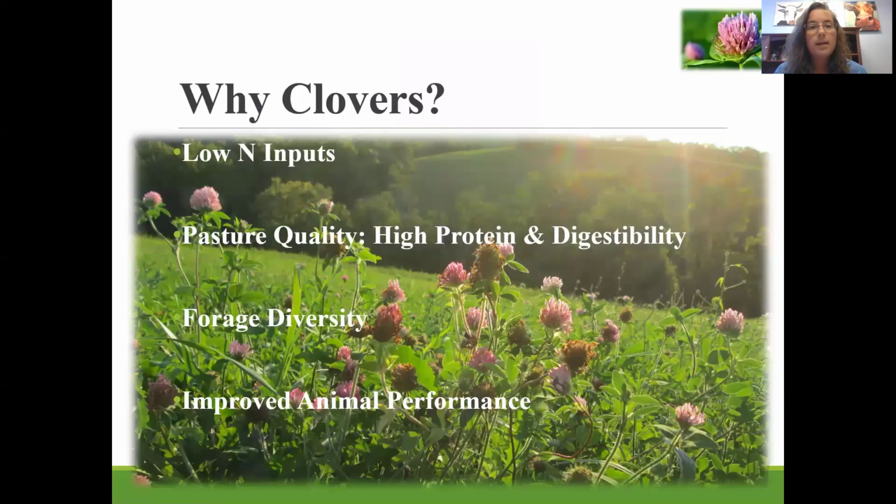So historically, the suggestion was usually to interseed red clovers or other clovers into pastures to combat fescue toxicosis. And the reason for that was that they thought it was diluting out the compounds by giving the animals something else to graze. So why do we use clovers in pastures? Well, they reduce nitrogen inputs required. They can also improve pasture quality by having higher protein and digestibility, increase forage diversity, and altogether that improves animal performance.